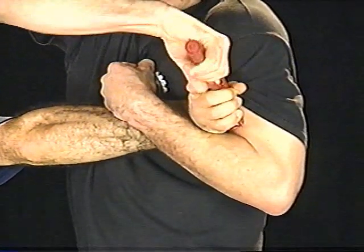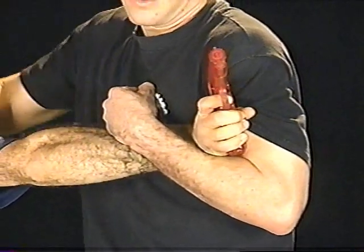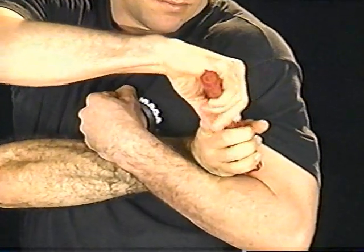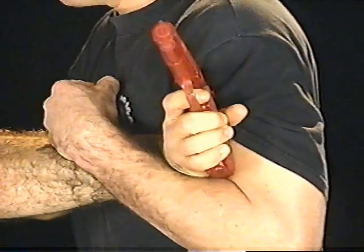Michael reaches and catches the gun. Again, from that position, repeat the grabbing. As he goes to the gun, he can pivot, and his pinky is up, his thumb is down. Again, watch how the hand approaches the weapon.